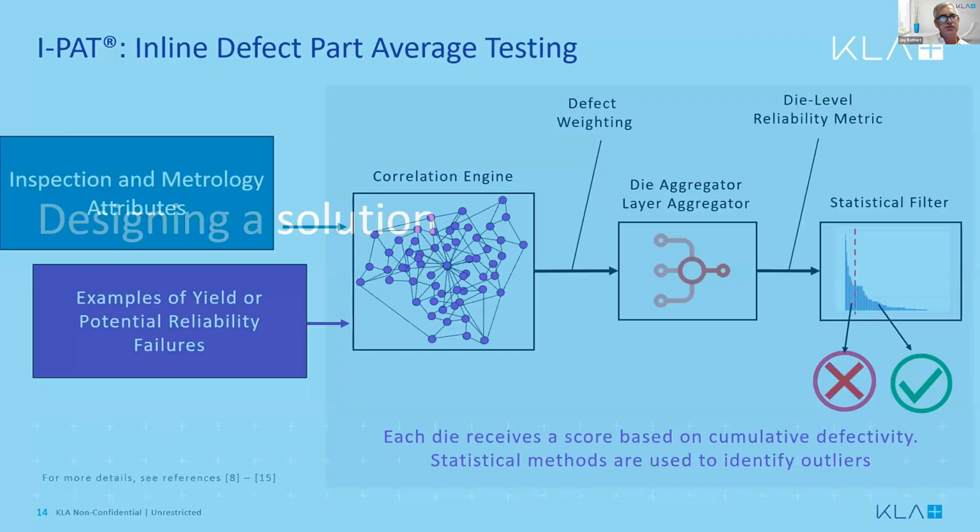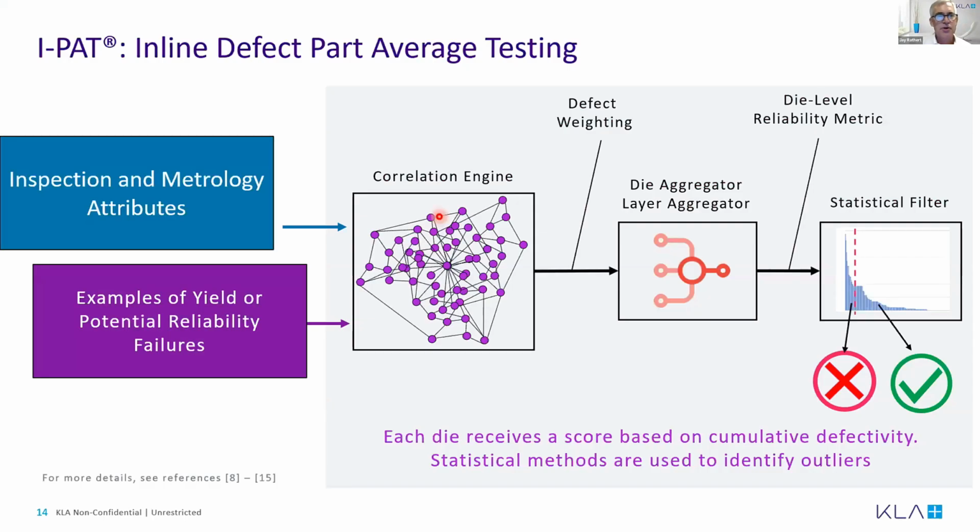So we call our solution IPAT, which is short for inline defect part average testing. And like the name might suggest, it started with a concept of statistically recognizing those outlier die, like the scratch I showed you in the wafer. So we borrow from part average testing the idea that this die is maybe within spec, but outside the norm for its population. So then we had to design it on a viable system that was fast enough.